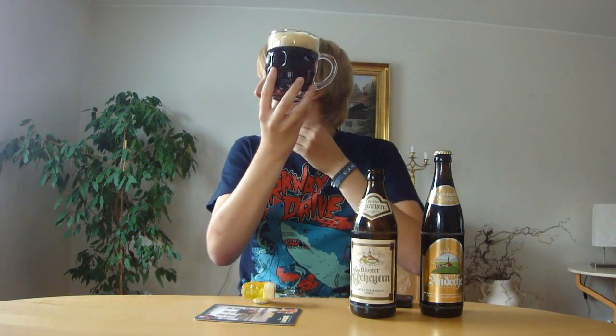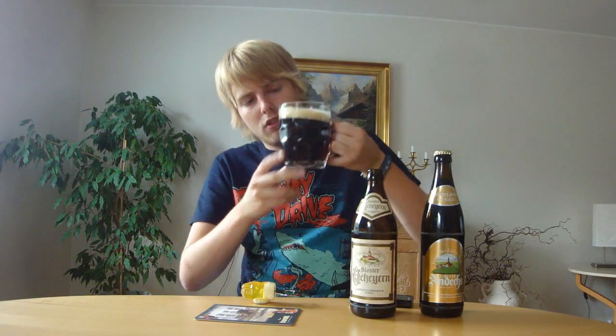Here it is, the Kloster Scheyern Doppelbock Dunkel. It's a pretty nice, dark, almost reddish color. It looks kind of like a ruby red almost when I hold it up to the light, along with some brown notes. The head is 2 fingers. You can hear it fizzing away. It's kind of a beige color.